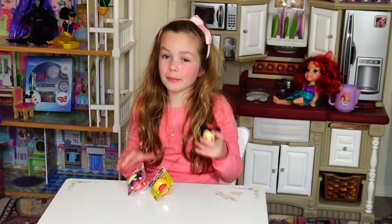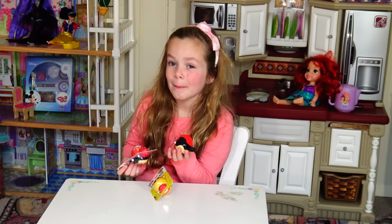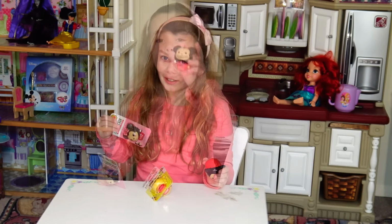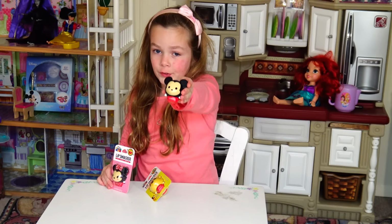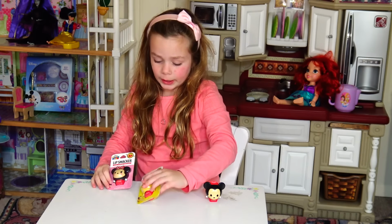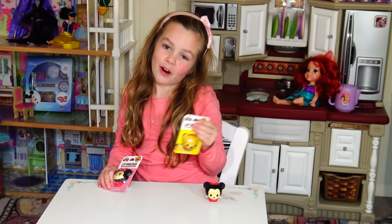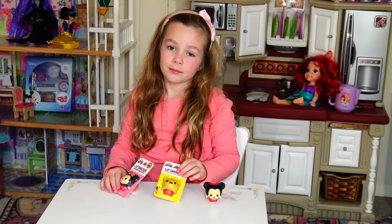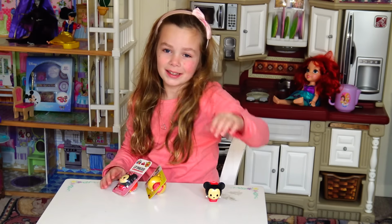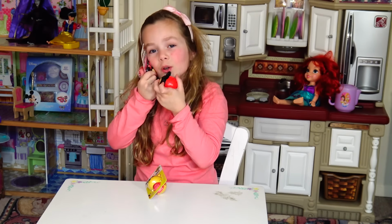So I'm going to have the Minnie Mouse and Mickey Mouse because they're a cute couple, and how could we separate them? That would just be rude. The Mickey Mouse is marshmallow flavored. The Minnie Mouse is strawberry flavored. And Winnie the Pooh is honey flavored. I can understand why. He does like honey. And who gets to have Winnie the Pooh? Mommy! I get to have Minnie Mouse and Mickey Mouse because they're a cute couple.